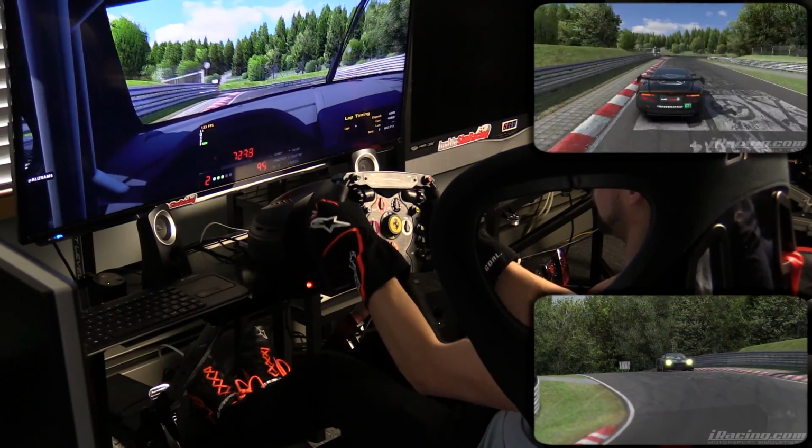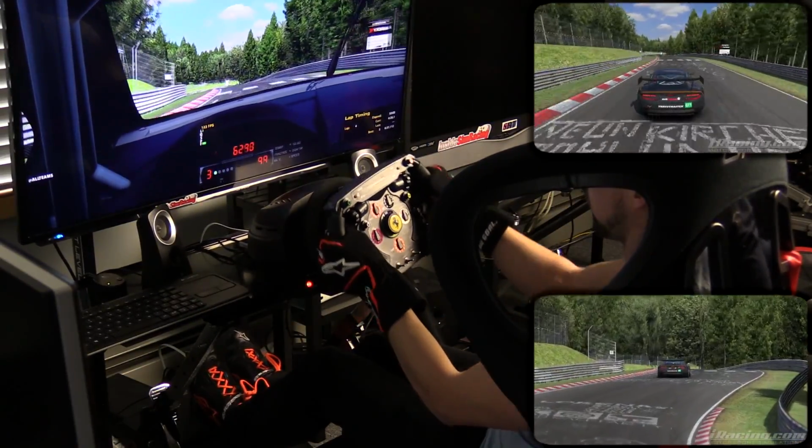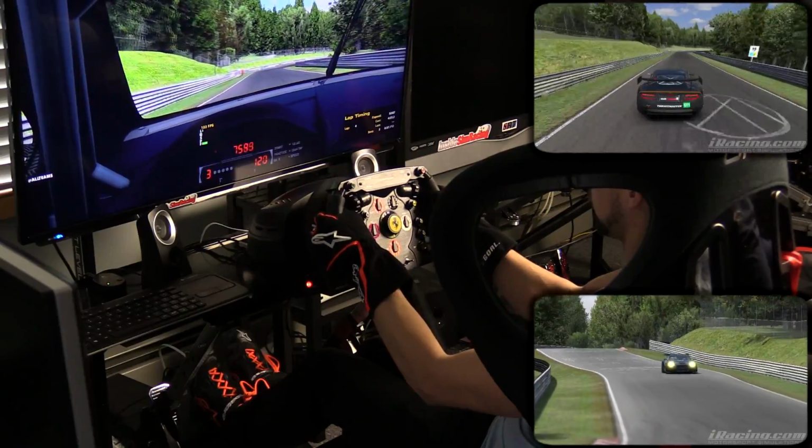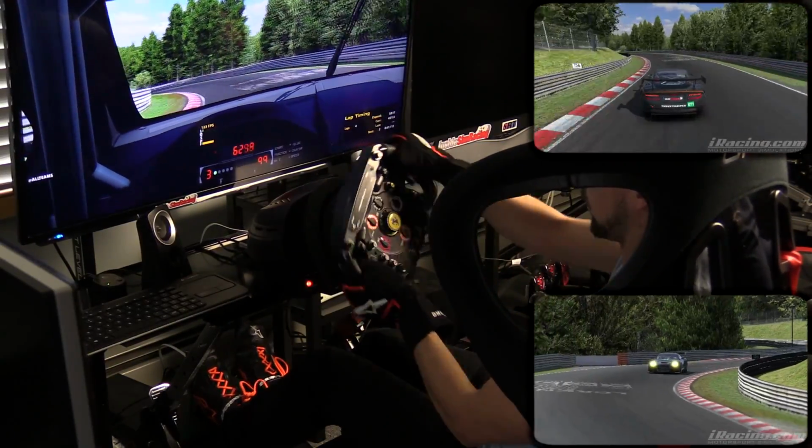Yeah, this is kind of the second set of S's, and these ones get almost a bit disorienting if you're not familiar with the track, because they come up on you real quick, and most of them are blind, so you really got to have this section memorized.